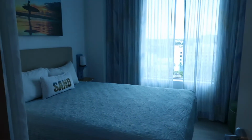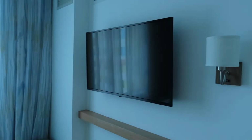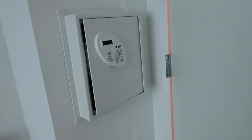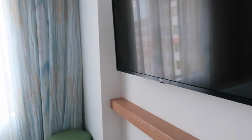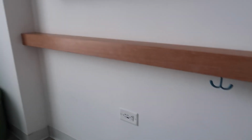And then you have the second room over here. Which also has a TV. And you have an ironing board. Gonna have to find out where the safe is. Maybe it's behind the door. Yep. A safe. Kind of small, but big enough for what you really need. You also have hooks again in here. Outlet there.